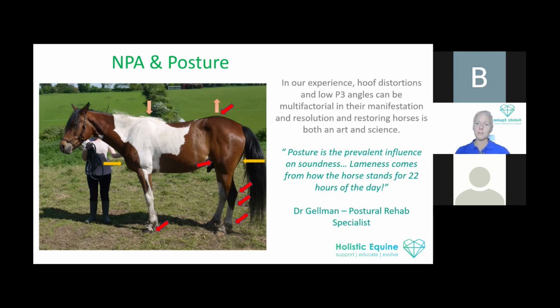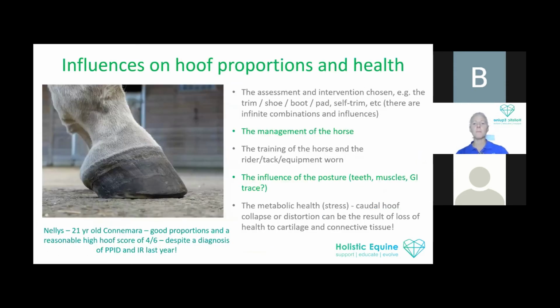So in our experience, hoof distortions and low palmar angles can be multifactorial in their manifestation, and restoring them is not as simple as just doing any one thing. We have to really find the intervention point and work it out. And again, Dr. Gelman says posture is a prevalent influence on soundness, and lameness comes from how the horse stands for 22 hours of the day. So we have a massive influence on hoof proportions and health.